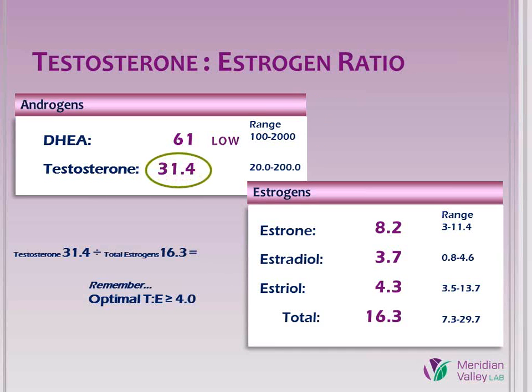And here we're going to look at Robert's testosterone of 31.4, divide it by his total estrogens of 16.3, and we come up with 1.92. It's 1.92, well below the optimal level. So Robert is aromatizing too much of the lowish level of testosterone that he has to estrogen. So he's over-aromatizing.